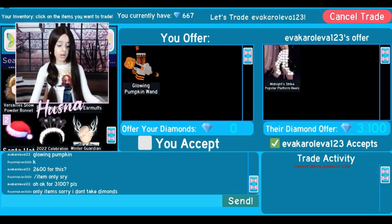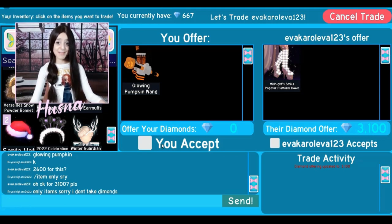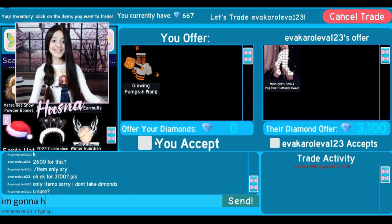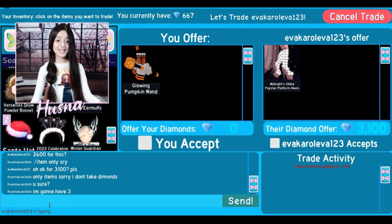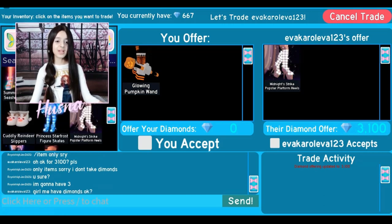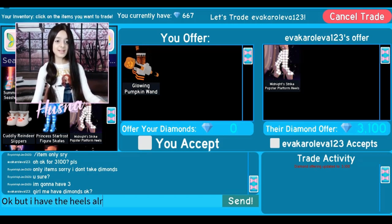Oh! Okay, the heels and diamonds, girl! What? What? So, this girl's giving me the Midnight Strike Pop Star Platform Heels and 3,100 for the Glowing Pumpkin Wand. Girl, what? I have no words. Wow, now I'm gonna have three of the Midnight Strike Pop Star Platform Heels. Like, literally, right now I have two because I'm gonna trade the two. Girl, me have diamonds, okay? Okay. Oh my gosh.